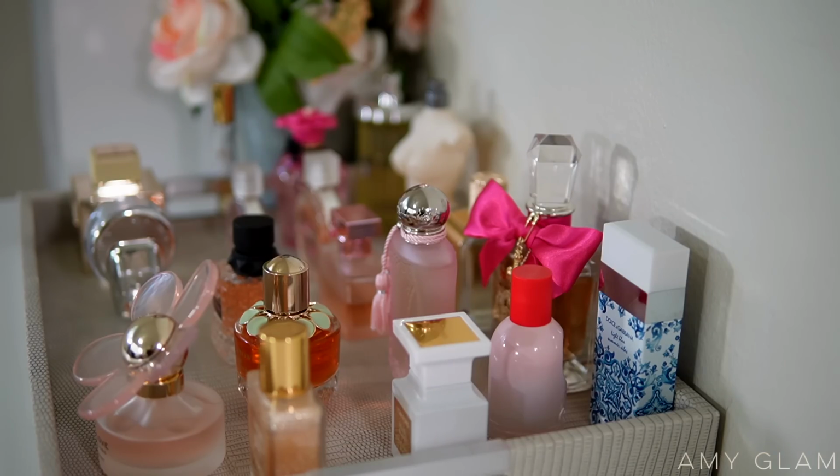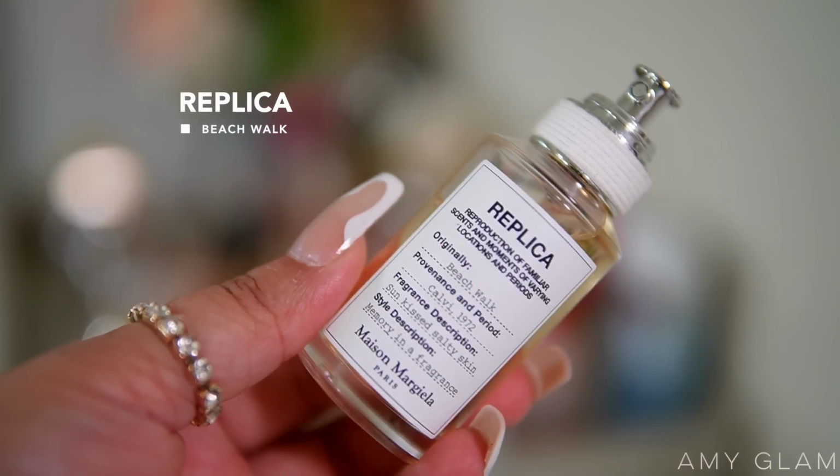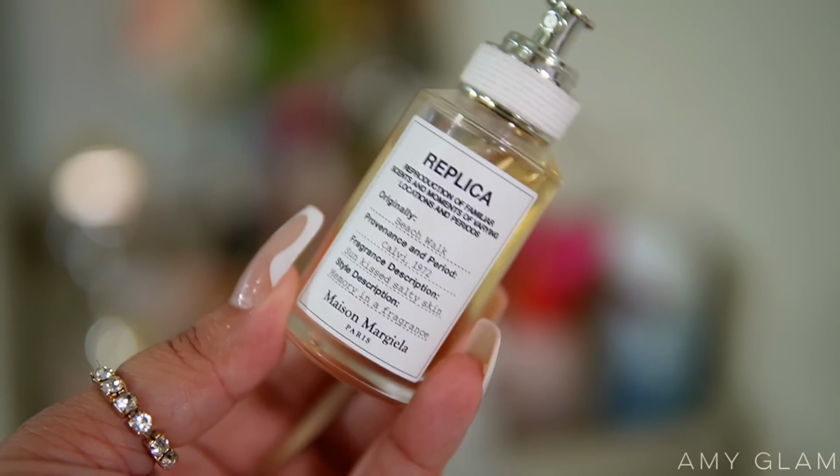Okay, the tray looks kind of full and I have a few more, so I do want to add some more beachy fragrances. So I'm going to be adding Replica's Beach Walk. Maybe I can go through this one, I don't know, we'll see at the end of the month which fragrance gets the most use. But this one is just a beautiful beachy fragrance.